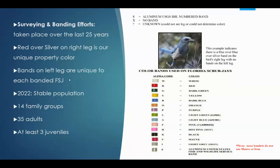And I believe it is for some of the other state parks as well. However, the bands on their left leg are going to be unique to each individual banded Florida scrub jay, which we use to track if their territories change, or if that scrub jay ends up leaving and making its own territory or its own family group.